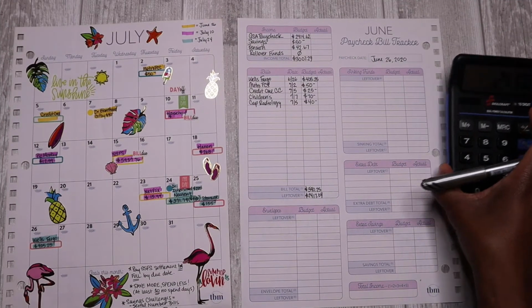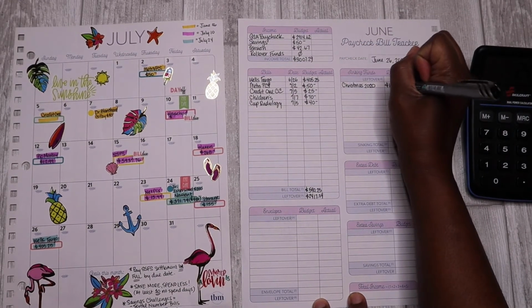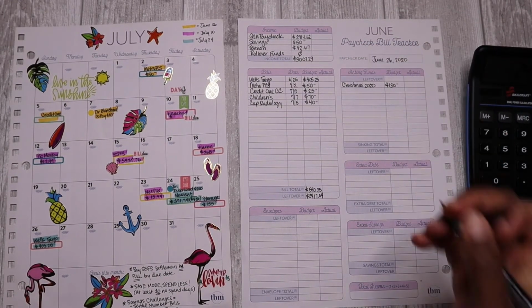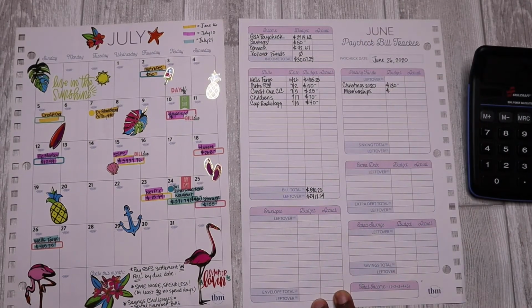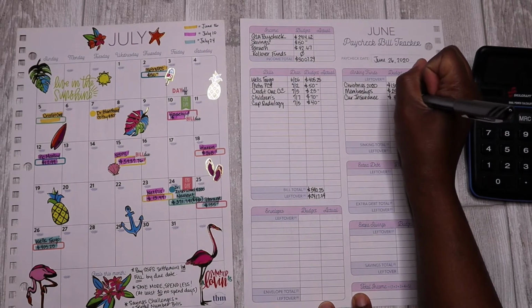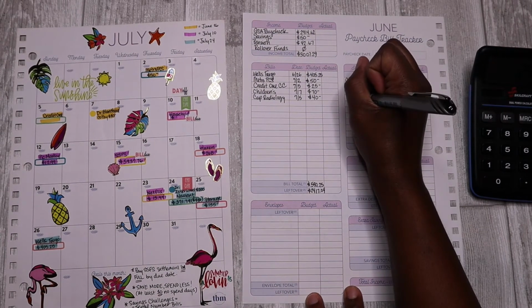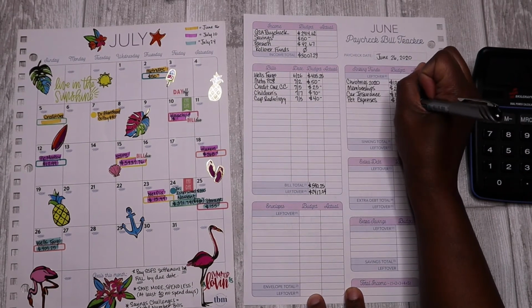So jumping over to sinking funds, I have Christmas 2020, and I'm putting $130 towards that. Memberships, and that is $25. And I also have car insurance, and that is $193. And then I have pet expenses, and that is $40.